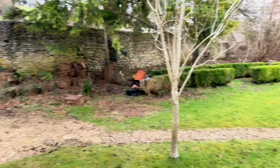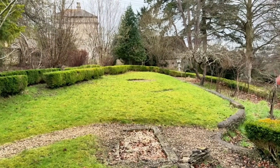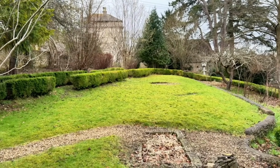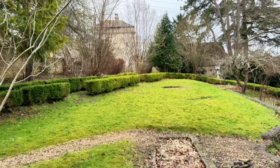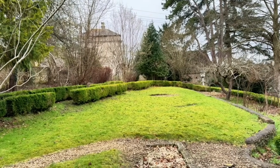And then on this end, where you can see the fruit trees there, I'm going to plan to do a little kitchen garden in there. I'm going to start small and see how I get on with that, and then expand my growing garden if I feel like I need more space.